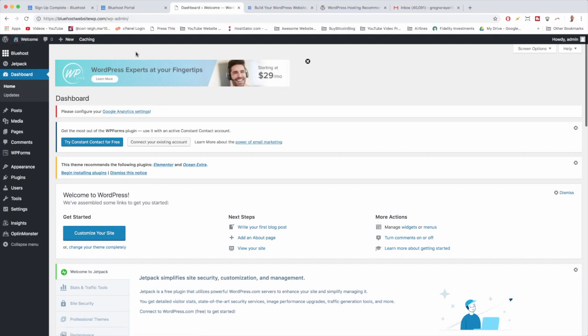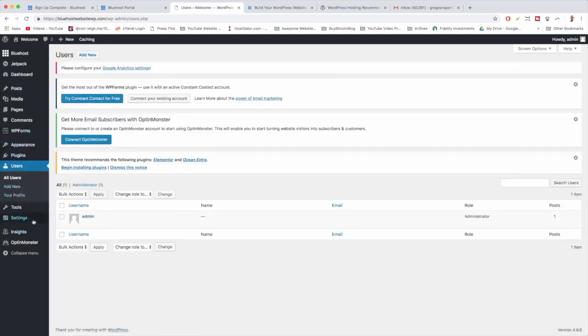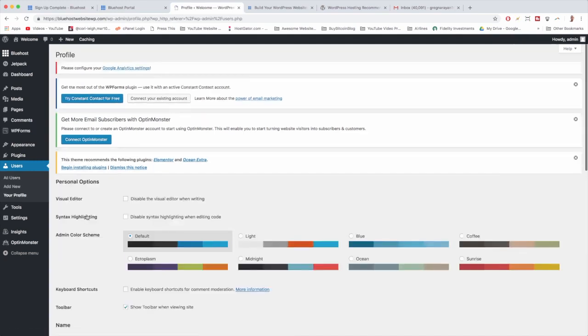Alright, we're going to do a complete tour of WordPress in a condensed amount of time so that you learn everything WordPress is all about really quickly. But before we do that, I want us to click on users, and then we're going to just make sure that our user is there. We are the admin, so let's click admin.